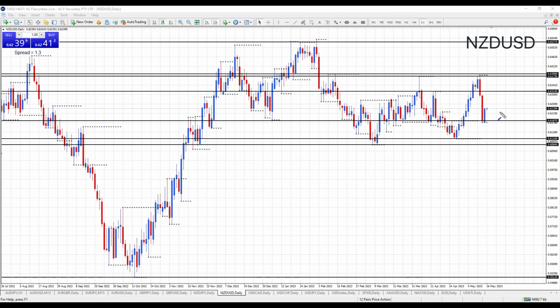Alright traders, moving on to New Zealand dollar, last pair to review today. Completely failed up at weekly resistance last week. This could be the top of the range up here and the bottom of the range down here. Traded down very strongly Thursday, Friday. We have had a bounce into the new week on daily support 61.87.